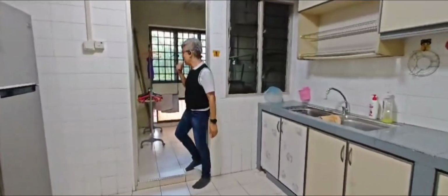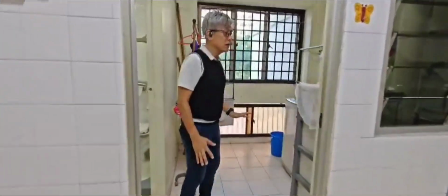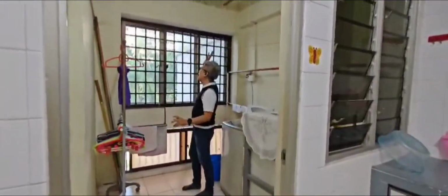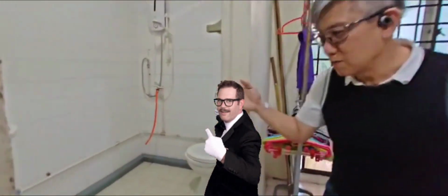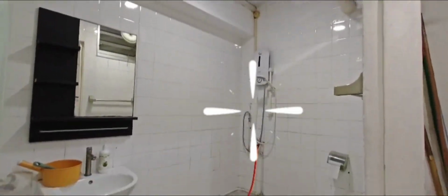Okay, and not only that, come again. You got a backyard. Take a look. Let me turn on the light. Backyard on your own. Okay, washing machine. Very huge storage. You can hang your clothing inside or outside. Take a look at the common toilet. Wow, this is as big as my house master room toilet. Very, very huge. As I say, huge, big, and huge again.